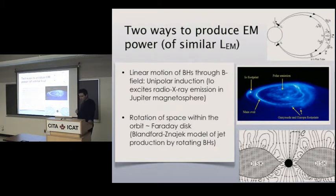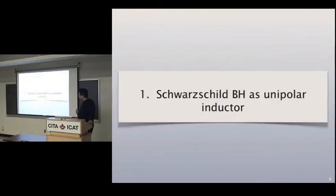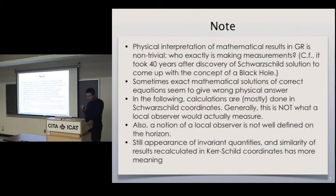The second mechanism is one I'm less confident about, but it's still an interesting idea. Orbital motion of black holes generates a rotation of space within the orbit, and that might act as a Faraday disk, in a way somewhat similar to the Blandford-Znajek model of jet production by rotating black holes. So the same qualitative idea, that rotation of space-time may work very similarly to a Faraday disk. I will discuss these two models next. So let us first do the Schwarzschild black hole as a unipolar inductor. First, just a physical note.